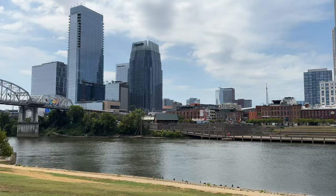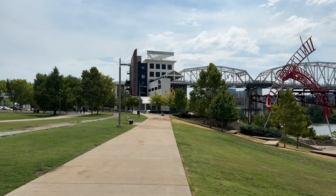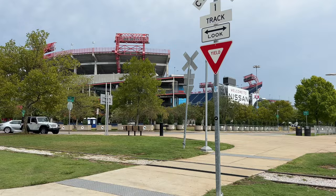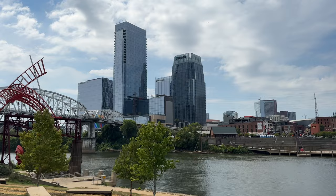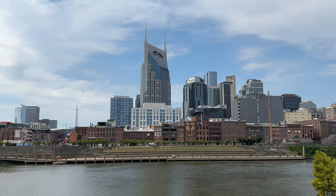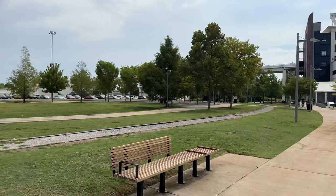Here's the pedestrian bridge we're gonna be crossing. And you can see this is all kind of a park here. This is the bridge building. Show you one more look at the stadium. That's where the Tennessee Titans play, an American football team. It is a pretty day. All right, let's figure out how we get up on this bridge. I think the entrance, yeah, I think it's over here somewhere.